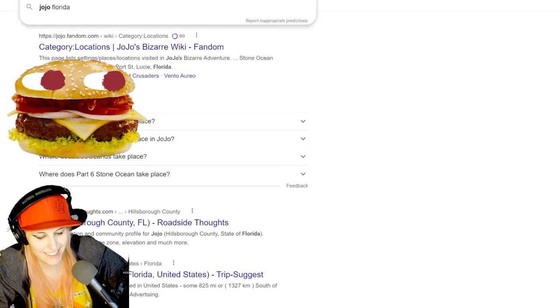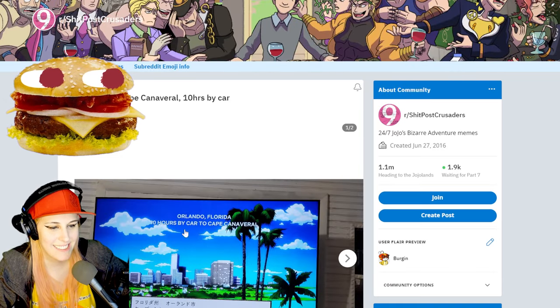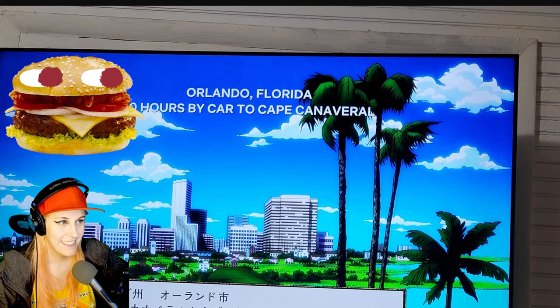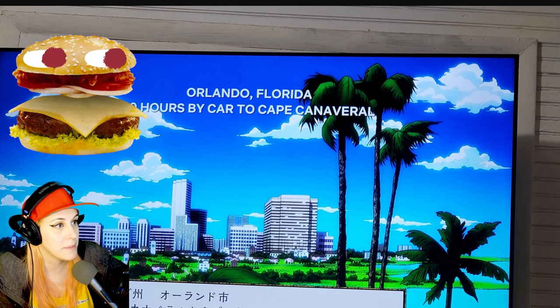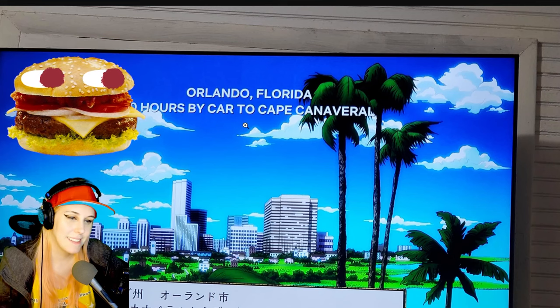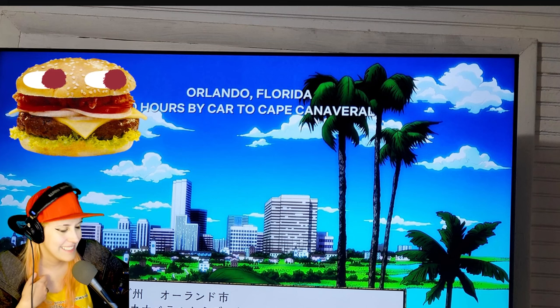JJBA. Orlando to Cape Canaveral, 10 hours by car. Let's actually, well, I'm not going to look it up because I don't want to dox myself on Google Maps. So I won't. You Google how far away an actual drive from Orlando to Cape Canaveral is.